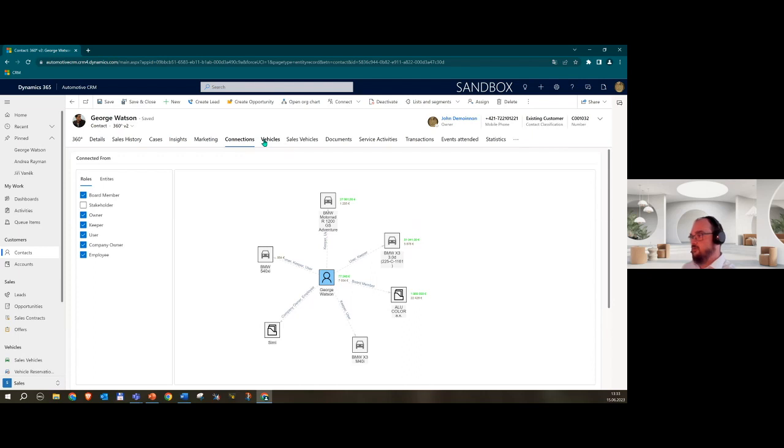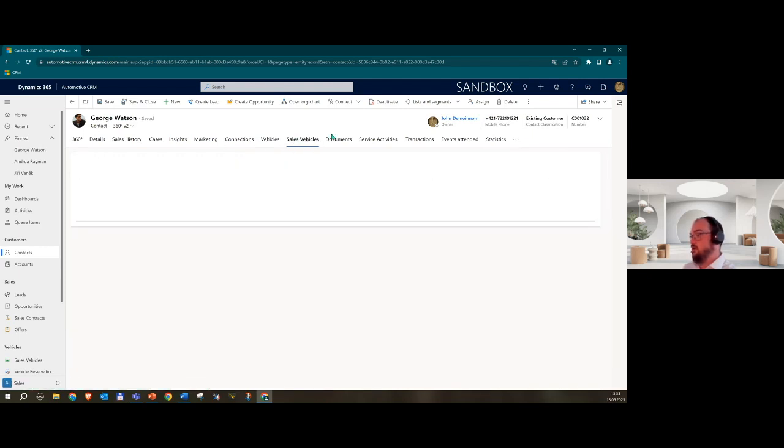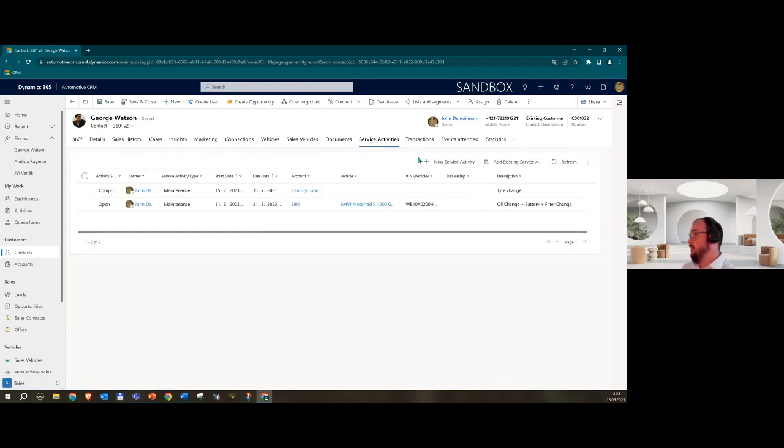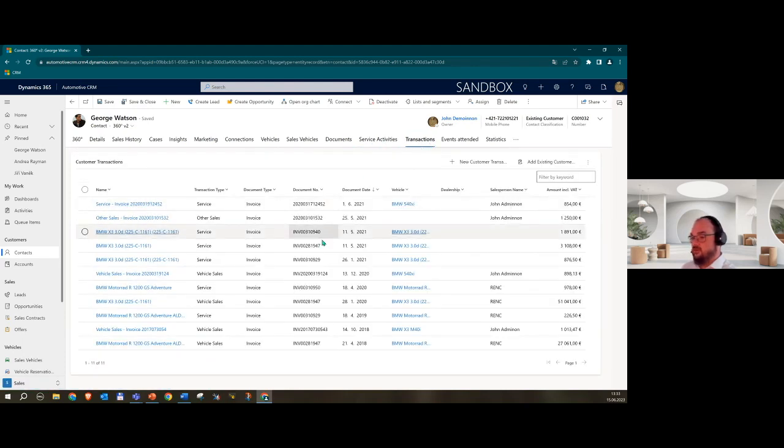Then obviously you have a list of vehicles, sales vehicles, and documents. All documents across the systems are placed here in the contacts. You will see all offers, handover protocols, invoices, and so on, placed and stored in one place. And service activities and transactions, so I can dive deeper into what is happening with the cars or with the contact.